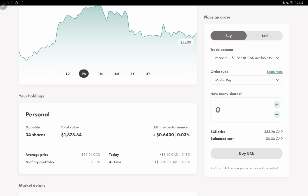All time, I'm up 0.03%, which is 64 cents. So I'm practically break even. Average cost is at 55.24, and this is making 6.13% of my portfolio.